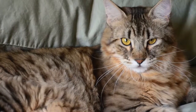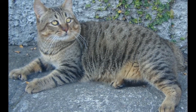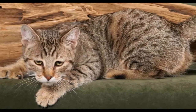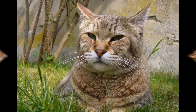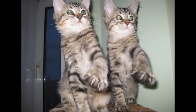Pixiebob cat profile. The Pixiebob is a domestic cat visually resembling the North American bobcat. Despite its fierce look, the Pixiebob is noted for its loving, trustworthy and tractable personality. Heavy brows with bushier hair above the eyes, lynx tipping on the ears and longer mutton chops on the cheeks completed the Pixiebob's wild look.